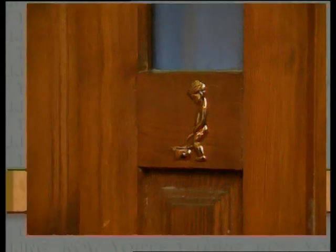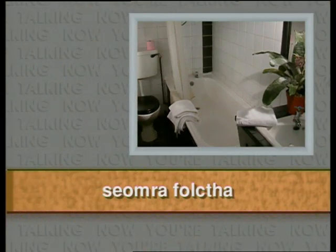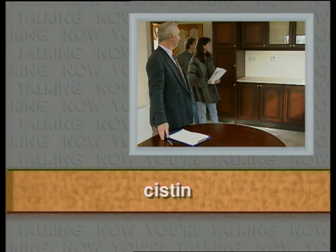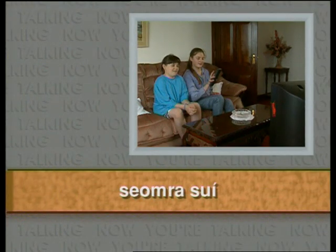Leithreas. Toilet. Seomra folctha. Bathroom. Cistin. Kitchen. Seomra suí. Sitting room.